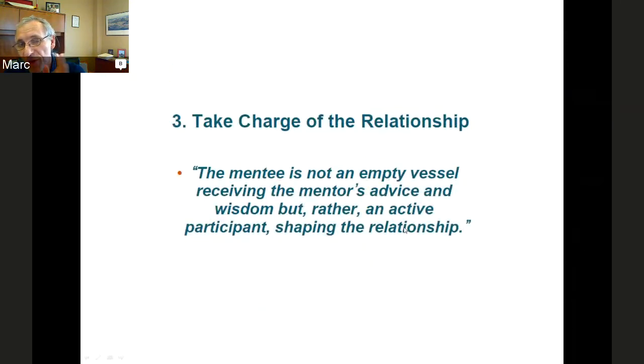This is very important, the third aspect, which is taking charge of the relationship. Too many times I've seen mentees, and I've personally had mentees, who are sitting there waiting like an empty vessel for you to fill them up and tell them what to do. And that's really not a good thing.